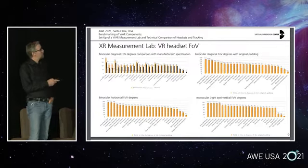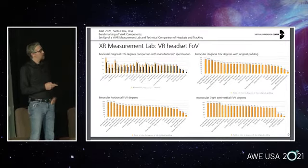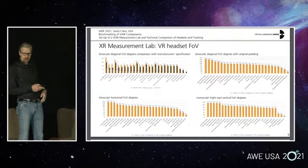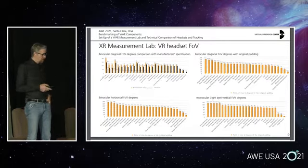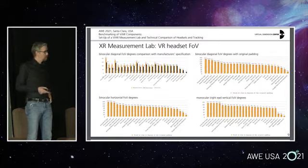The binocular diagonal field of view in degrees, compared with the manufacturer specification, with original padding. Of course, the padding is of importance. If you have a huge padding, it enlarges the distance of your eyes to the display, so the field of view becomes smaller. So padding is, of course, of influence.